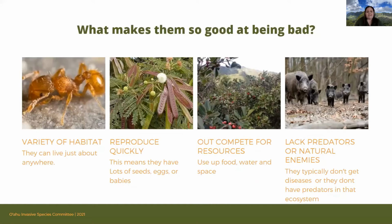So what makes invasive species so good at being bad? Well, there's a couple things. First of all, they can live in a variety of habitat. They can live just about anywhere. They reproduce quickly. Maybe they make a lot of seeds or a lot of babies in a really short amount of time.